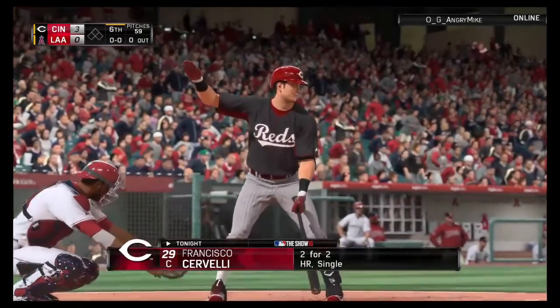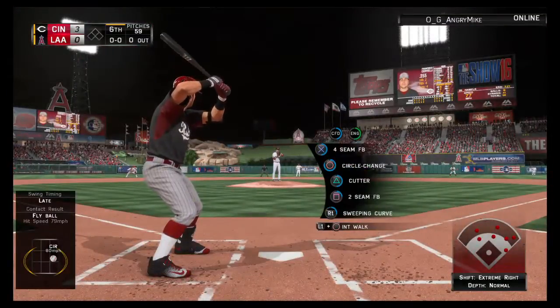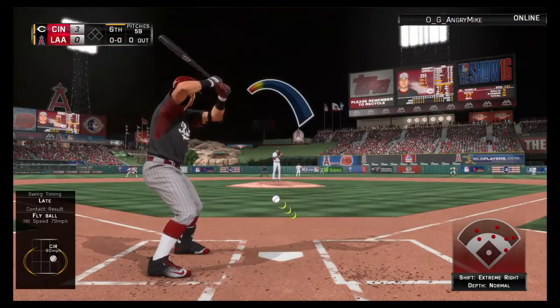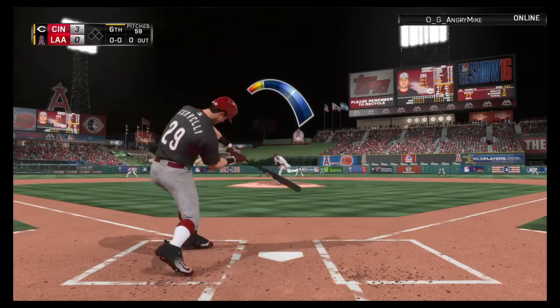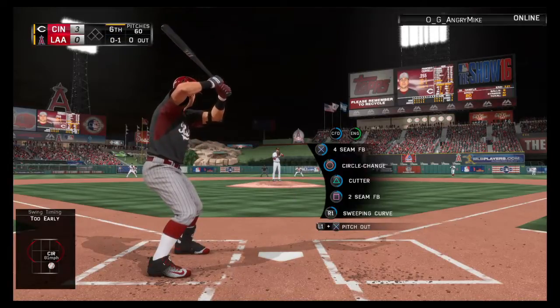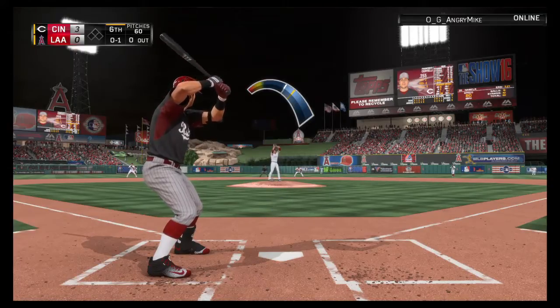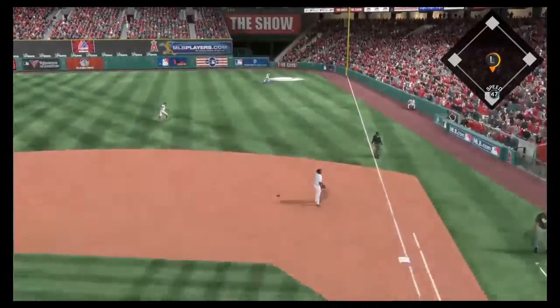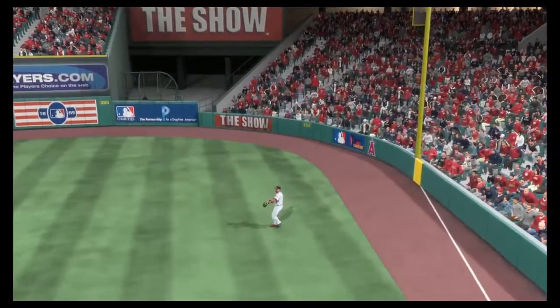Francisco Cervelli will stride in as he'll lead things off here in the Cincinnati 6th. Well, you know, he's been on base twice in this one already, so let's see if he can do it again. Here's Hamels back at it now as the first pitch is swung on and missed for strike 1. This is in the air to right. Victorino has a read on it, 1 away.